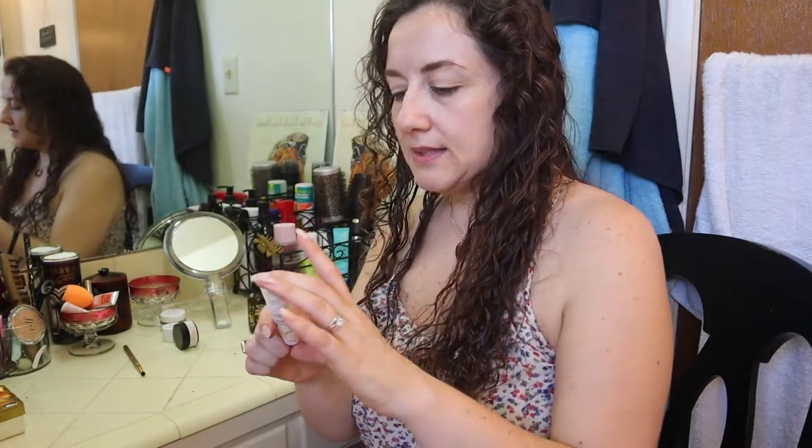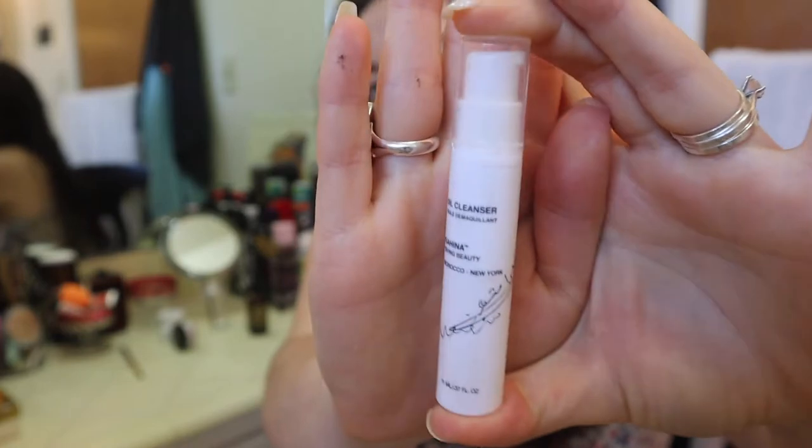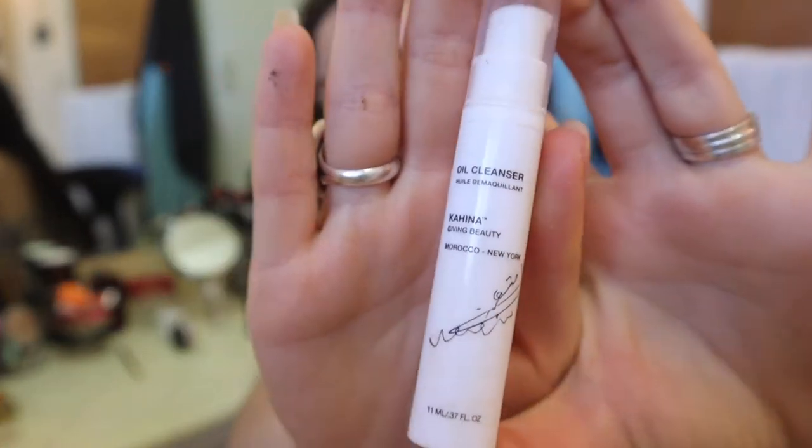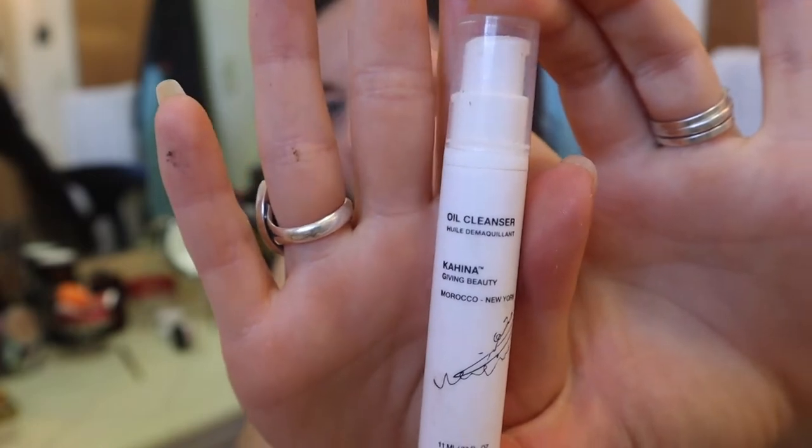So this is garbage. This is an oil cleanser. I got this, it's a sample size. I got it in a Petit Vour box. It is called, forgive my hands are getting kind of dirty, Kahina Giving Beauty. I use this sometimes. I use this after I do Get Ready With Me's because it's an oil cleanser. I don't use oil cleanser regularly because I don't wear that much makeup regularly. So that's just gonna go on the shelf.